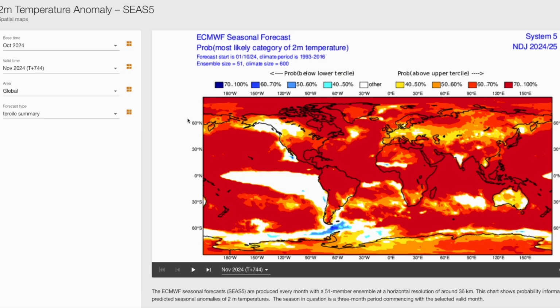Just because of the climate period we're comparing to, it is very difficult at this time frame for the models to push out any sort of very cold scenarios. You can see though for November, December, January, very red across much of North Atlantic. So again, not indicative of anything majorly cold. The only really close to cold conditions we have is across Central Europe. It's not quite as positive.